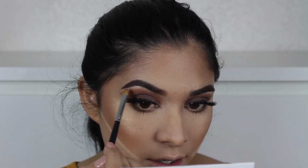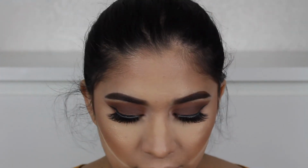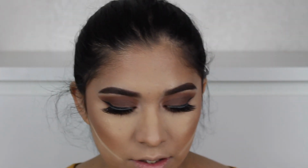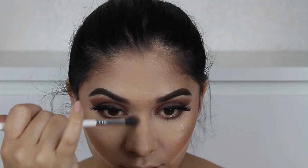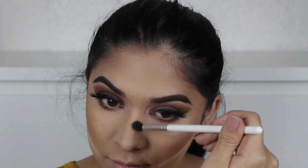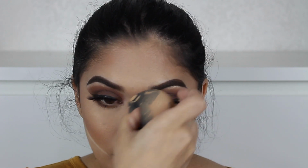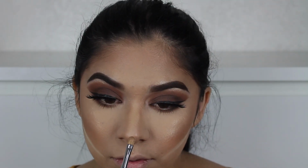I'm going to go and contour my nose. I've also used the ABH to contour my nose now. Do you guys see how red my eye is getting? And after that, I go in with my beauty blender and just blend it out a little more so it looks seamlessly blended. Going back into that highlight, I'm gonna go and highlight my nose.